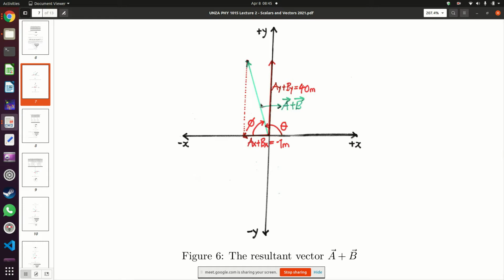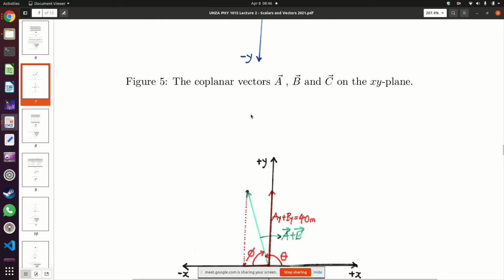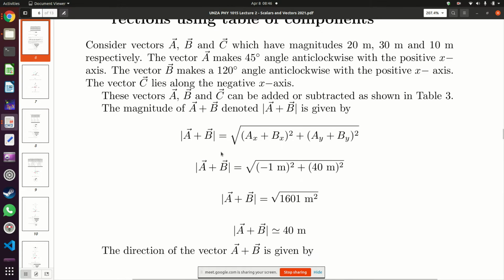So now that we know roughly where A plus B is, the next task is to find the size of A plus B, because the resultant A plus B is a vector. For each vector you need to find the size, and you also need to find the direction. For this A plus B, we know how much it is along the x-axis, it's minus 1 meter, and how much it is along the y-axis, it's 40 meters. So that's what we proceed to do here. We need to find the magnitude of A plus B.